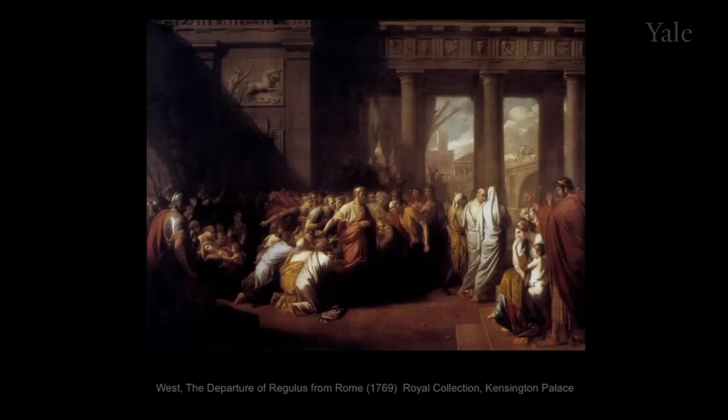He delivered it the following year. It's a scene of noble self-sacrifice. Regulus, consul and commander of the Romans in the First Punic War, had been taken prisoner by the enemy Carthaginians. He gets paroled on the condition that he return to Rome from Carthage and argue to the Roman Senate that they accept the Carthaginians' terms for peace.